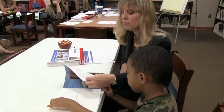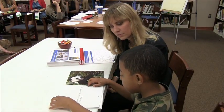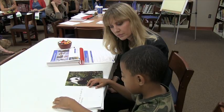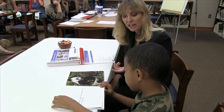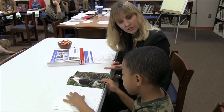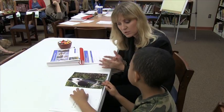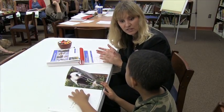Okay, let's check one more and see if that's right. Okay. A panda uses its mouth to eat bamboo. Okay, so a panda using its mouth to eat bamboo. Is that an animal using its mouth to do something? Okay, so far, my prediction is right, that this book is about animals using their mouths for things.